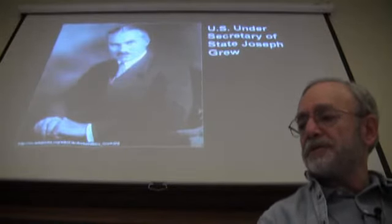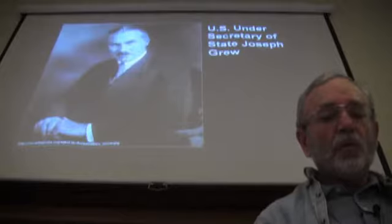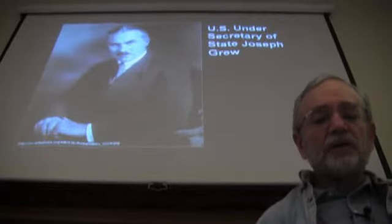U.S. Undersecretary of State Joseph Grew warned the Roosevelt administration that, quote, Zionist activities in this country will remain the gravest threat to friendly relations between the United States and the countries of the Near East, also known as the Arabs, until a solution to the problem is reached. So American Zionism is a major threat to friendly relations with the Arabs.